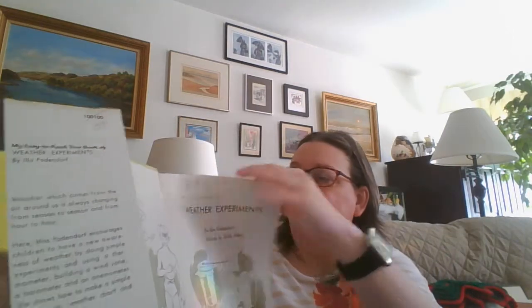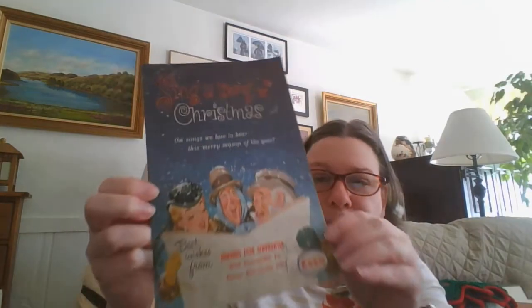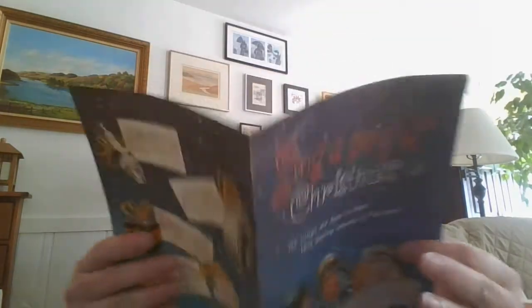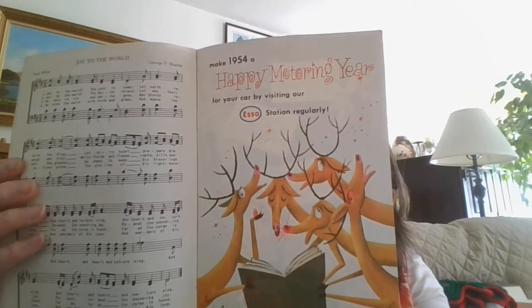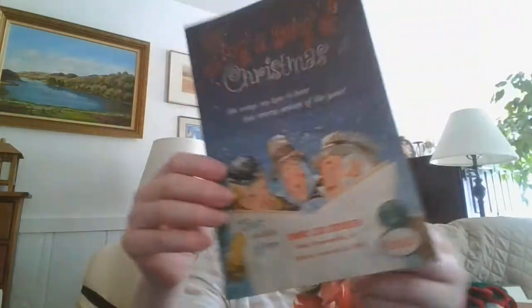Although it is marked, I think there's a little bit of writing there, and then in here, Brian finally got his name right. So it does say Brian there. This will be included in the Christmas. So it's Sing a Song of Christmas, and this is by Esso. And in the back here, we see a date that says, make 1954 a happy motoring year. So that definitely helps date this. Otherwise, it's just got some really cute graphics.